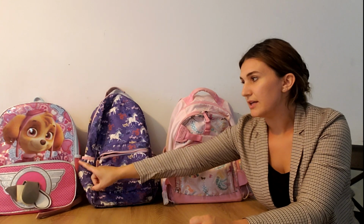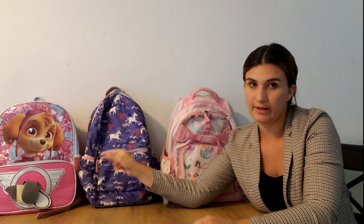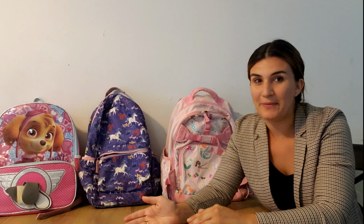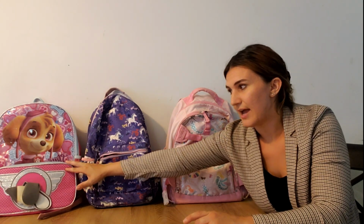Now, this third one is for my toddler. She's going into pre-K 3, and I also wanted to mention this one because we found this one at Goodwill. So if you have a younger child, perhaps like preschool age or maybe going into kindergarten even, and their tastes aren't perhaps matured yet, and so you know that the backpack that they're going to pick or want maybe isn't going to be what they're going to want in a year or two from now, then I recommend thrifting a backpack. So this one we found at Goodwill.